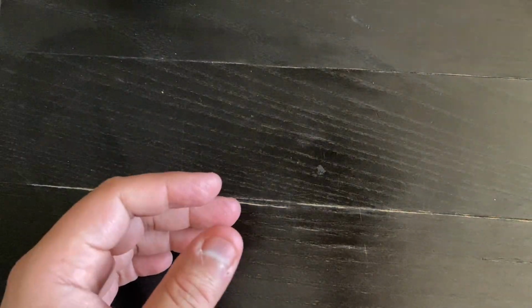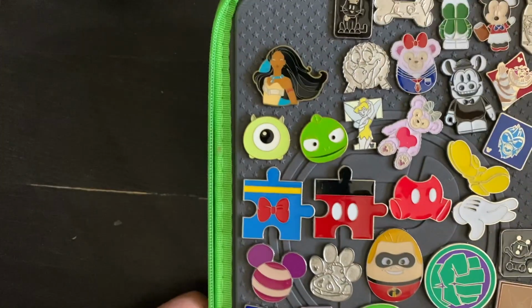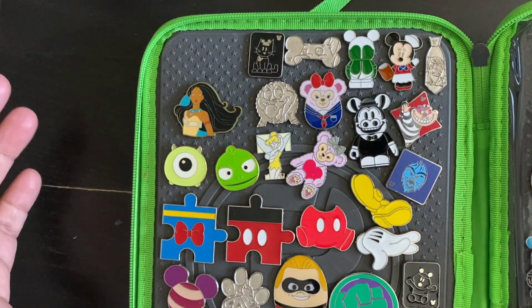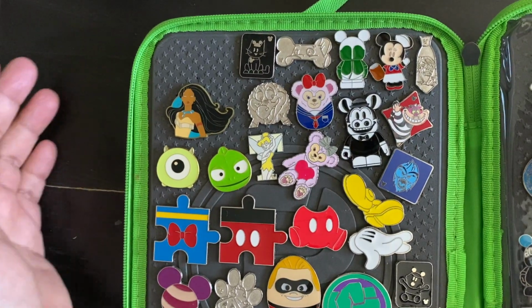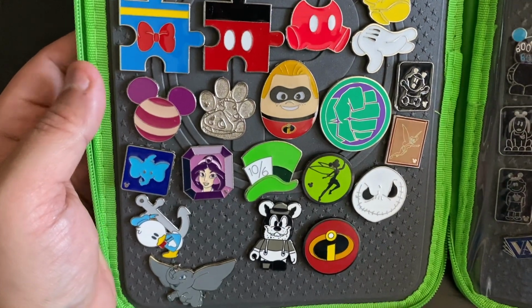I think we're down to our last binder here. And this one's a little short guy here. Now these are basically all the pins I would trade when we go to the parks. I'm not really looking to collect these or keep these. These are more just, hey, free tradables to get pins I'm looking for.